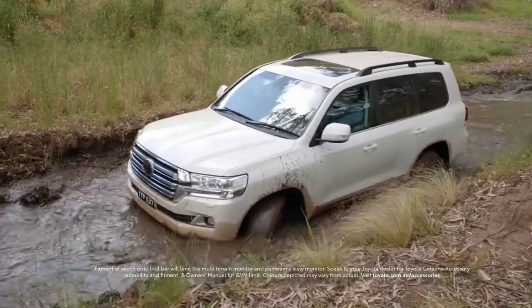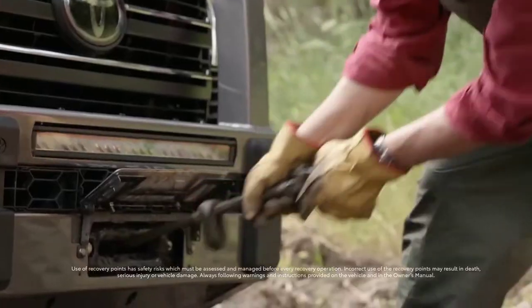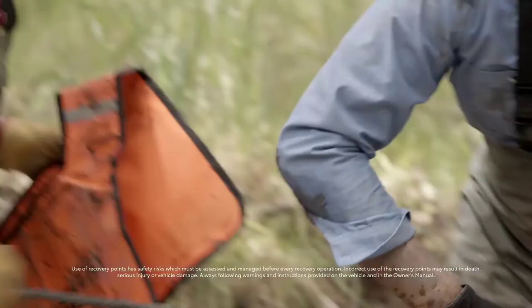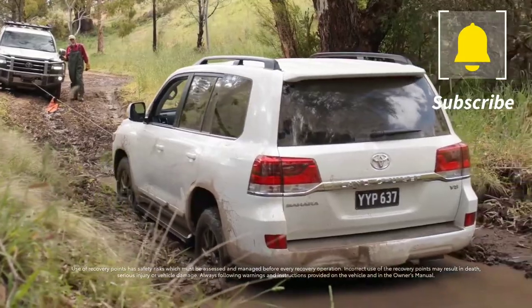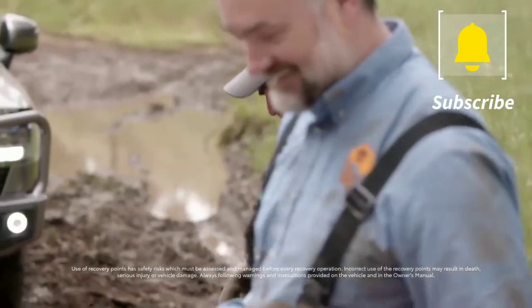If stuck, try not to spin the wheels excessively in a sticky situation. This won't dig you down further, and opting for the recovery gear or the winch earlier will certainly make for a much easier recovery.